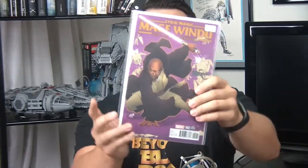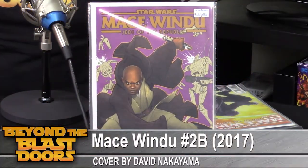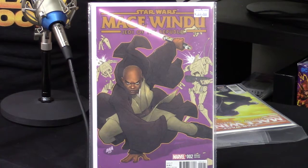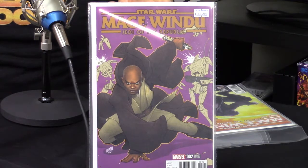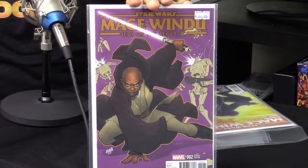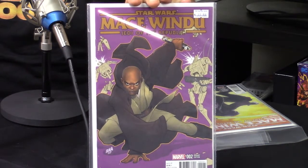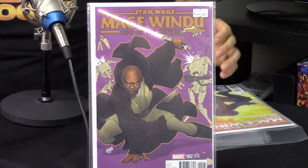And this is the variant I found. And this is pretty cool. This is a David Nakayama cover, and it kind of reminds me of that Micro series from 2003. I just love that look of Mace Windu slicing through some battle droids. And I like how it's kind of animated.